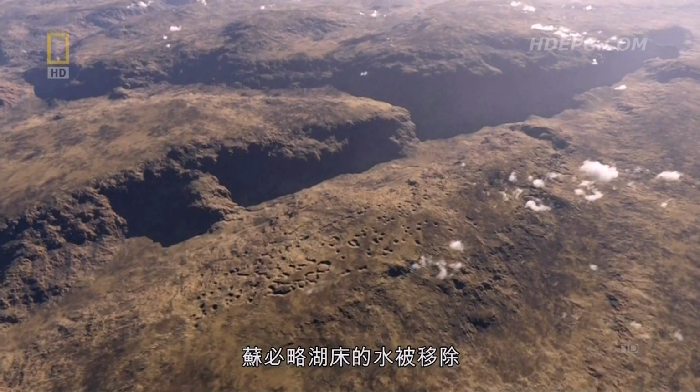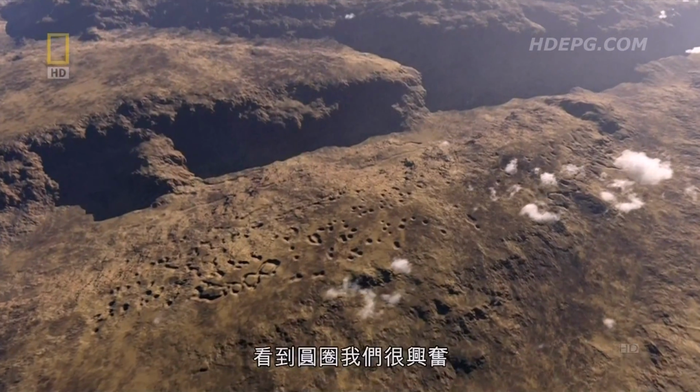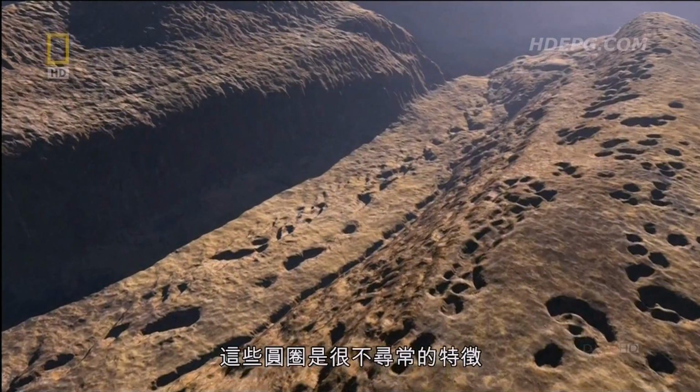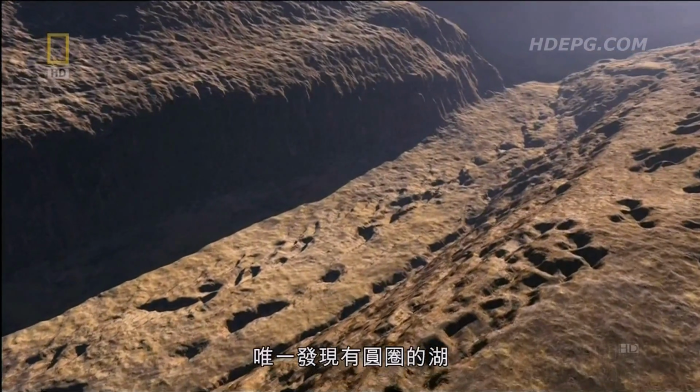With the water removed from Lake Superior's lakebed, another strange anomaly appears. I was very excited to see rings. I mean, this was really the first data set that I can think of that documented the presence of rings in the eastern part of the lake. These rings are unusual features. Superior is the only Great Lake in which they have been found.